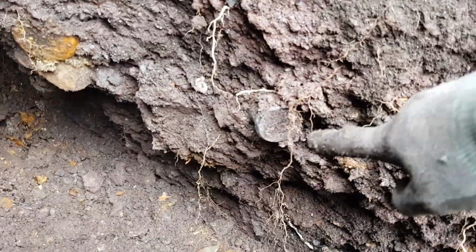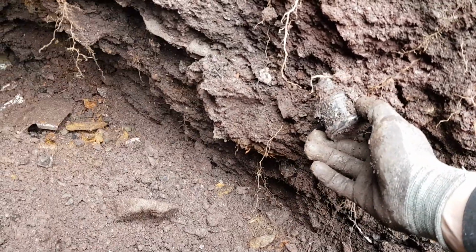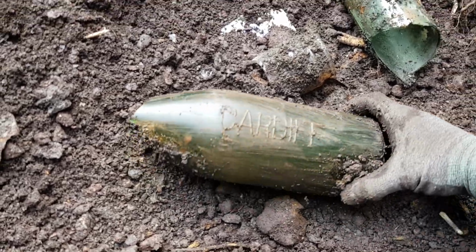Cool. Was just digging away down here and I didn't even see this little inkwell here. There goes my spade. I had this big Hancock's out. Hancock's Cardiff.